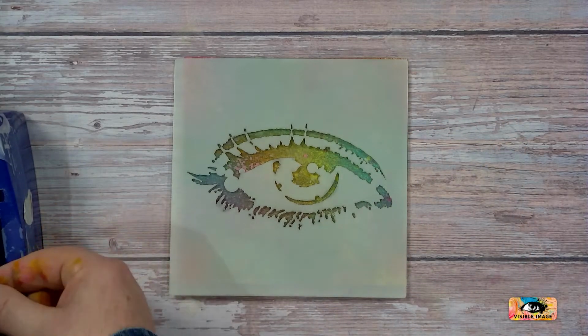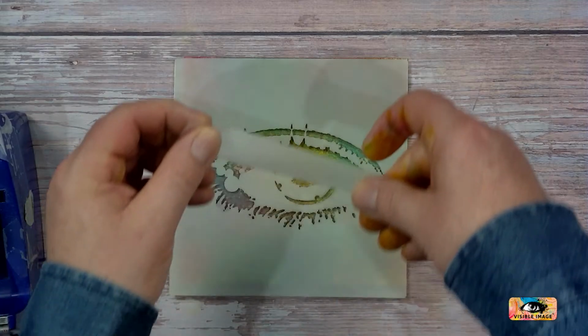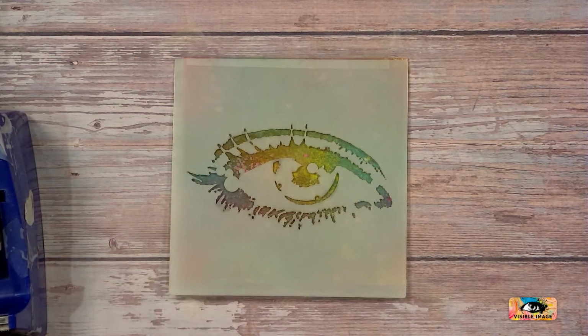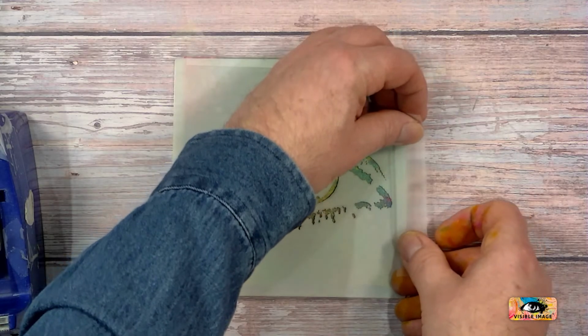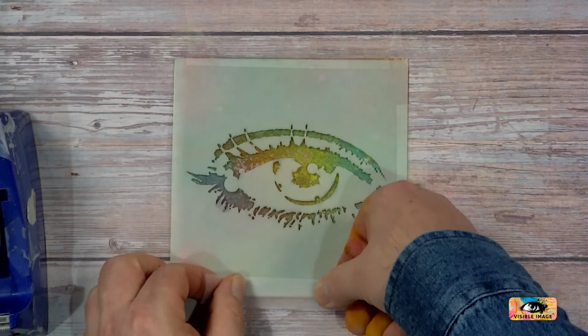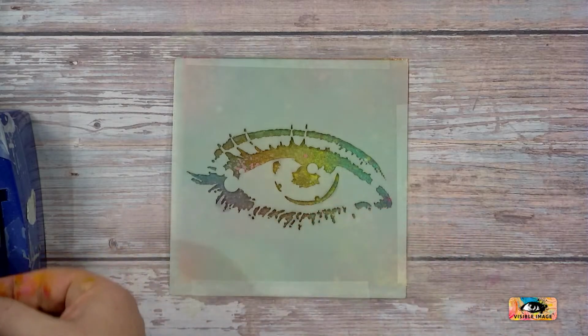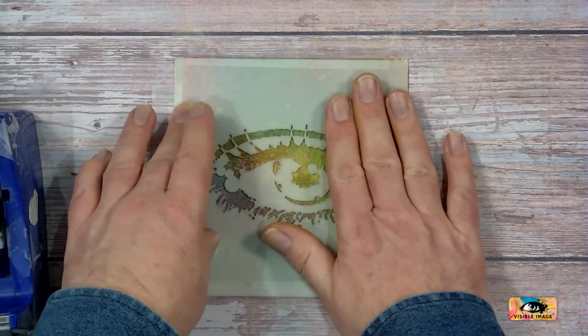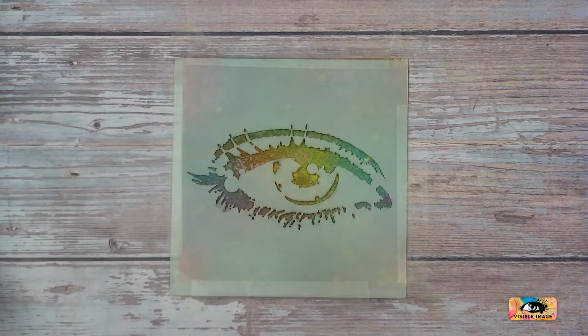Right, so the next thing I'm going to do, I'm just going to take this down a little bit more. So tape my stencil down now. And then I'm going to put some texture paste through it. So let's just take that down. Try and get it as flat as you possibly can. That's good, all good. Right, the next thing we're going to do is I'll put my glasses on.